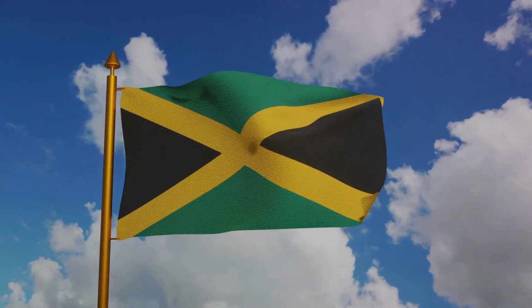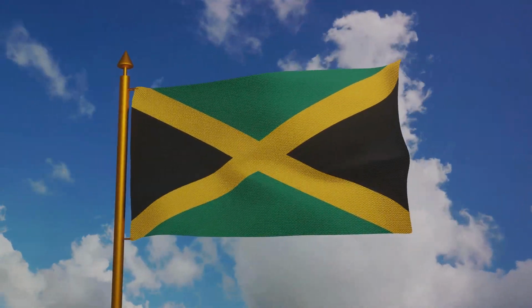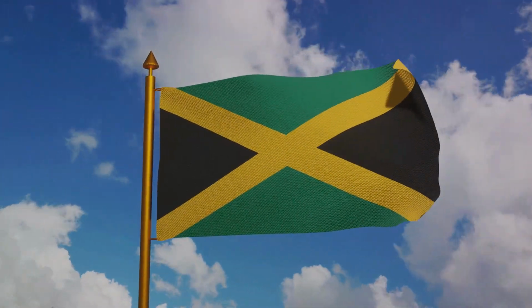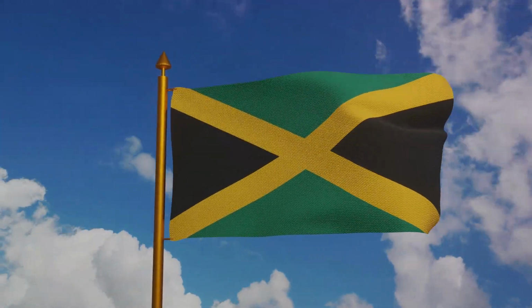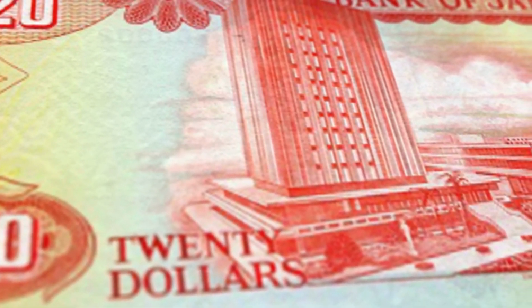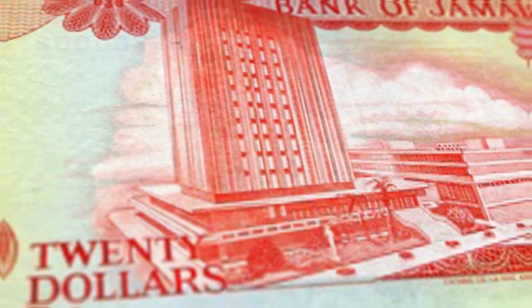And so the story of the Jamaican dollar isn't just a tale of coins and banknotes, it's a story of cultural shifts and historical changes, of foreign influences and local adaptations. It's a narrative that's intricately woven into the country's rich tapestry, reflecting its diverse history and dynamic identity. So, from Spanish coins to British sterling, Jamaica's currency history is as diverse as its culture.